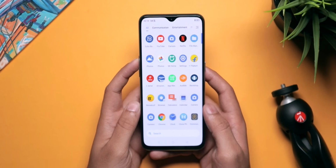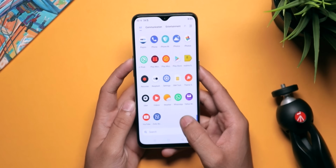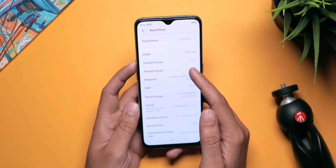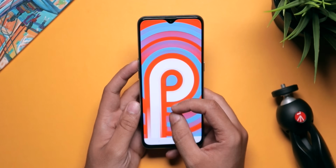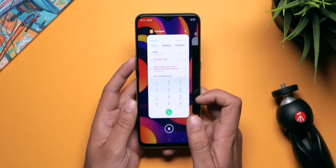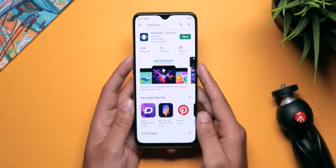It does not drop a sweat and you get some really awesome performance out of it. The experience is very smooth, no lag whatsoever, and day-to-day tasks like checking email, replying to WhatsApp messages, browsing through Instagram, YouTube, playing your favorite games like PUBG, everything is super smooth on Realme X2. And when it comes to performance, it's literally one of the best phones out there under 20,000 rupees, and that gets a big fat thumbs up from my side.